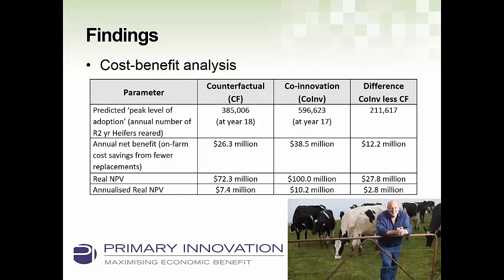In this little table, which shows the annual heifer market adoption of good practice and measures of the on-farm net benefits at the project end of year 20. And if you calculated the annual net benefits based on the 212,000 heifers over years, it is about 12.2 million per annum.